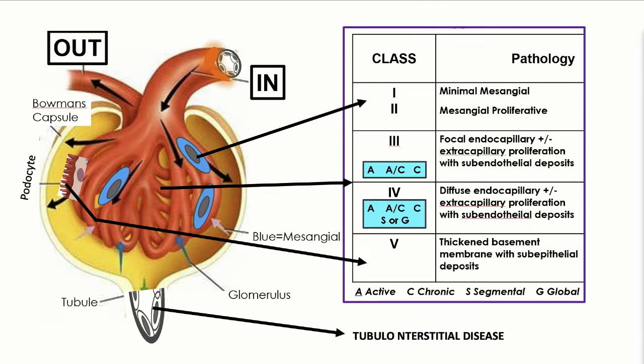And then class 5 sort of takes place at the subepithelial level, and that's where the immune deposits were. And you get a thickened basement membrane, and you get these immune deposits. So lupus nephritis, whether it's glomerulonephritis or class 5, is really typified by these deposits of immune debris and inflammatory substances, which can become mostly in the proliferative nephritises of 3 and 4. You can get these crescents, and that's a really bad prognostic sign.